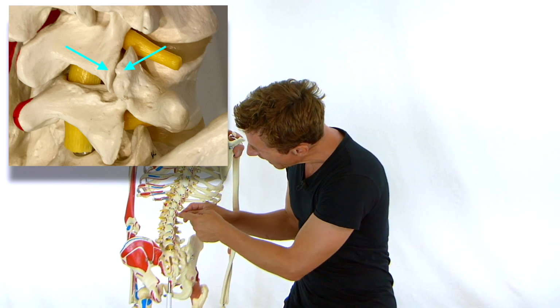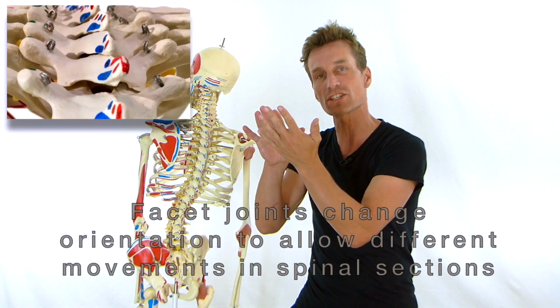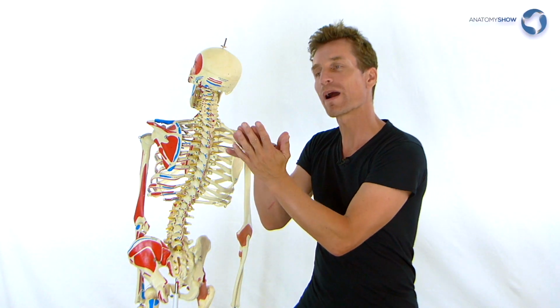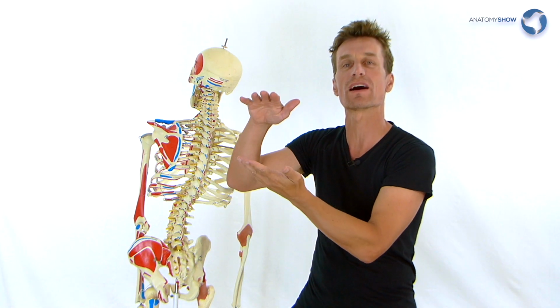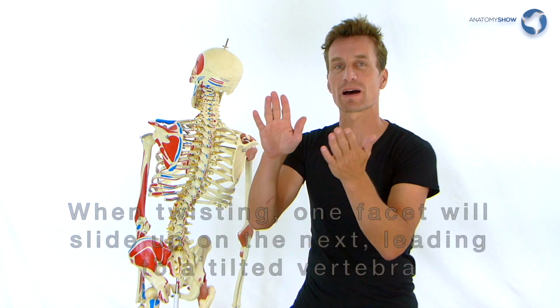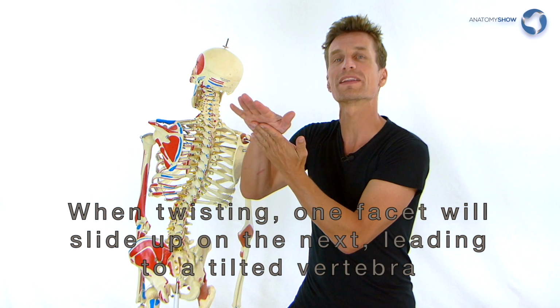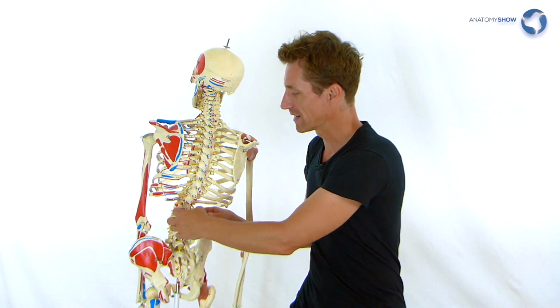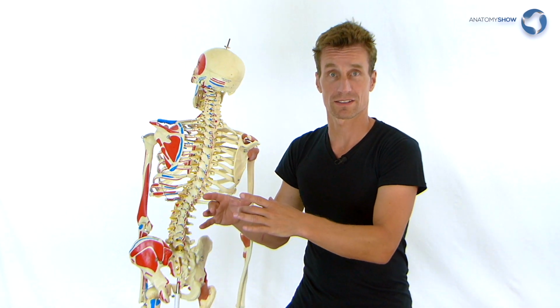The facet joint, as we move up the spine, changes position. So whenever it changes also its angle, it changes its way that it interacts with the vertebra above or below. When we twist the spine, when we side bend the spine, one will ride up on the next. And depending on which level of the spine we're at, that can lead to a side bend and a rotation because of the back part of your vertebra then not being at the same level anymore as the part in the front. You follow?